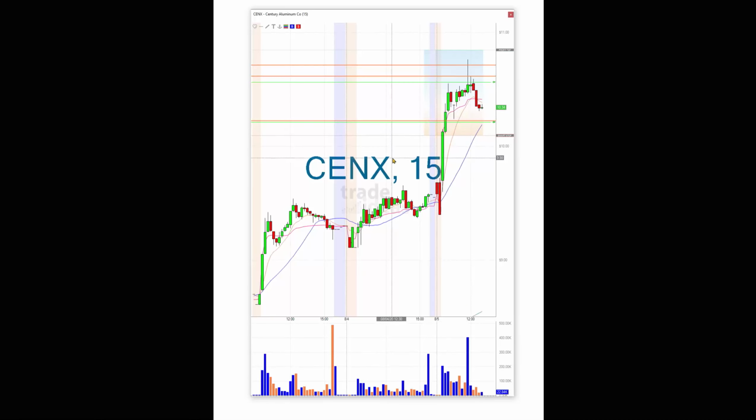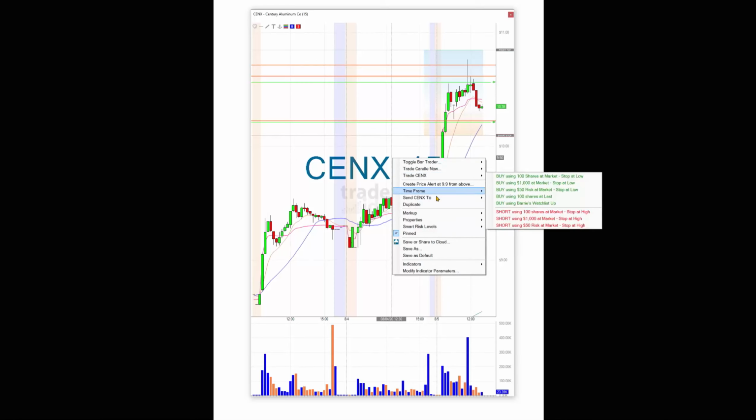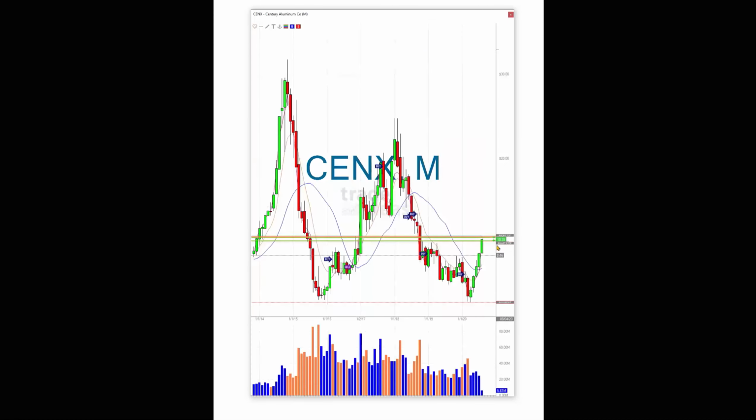If Cenex has good earnings, let me bring back the monthly chart. If Cenex has good earnings, well, it still has this huge potential gap to fill. So I don't mind waiting to see if the earnings are good, then it's still got all this room on that monthly chart. So yes, I might give up $1, maybe, I don't know where it's going to close, but let's say it pops $1 after hours. This is a big aluminum play.